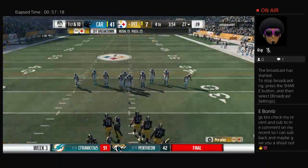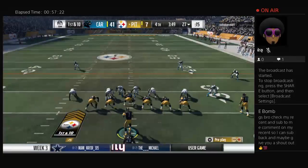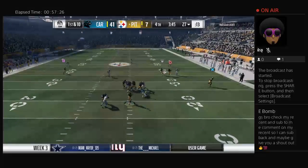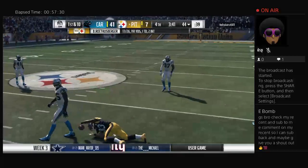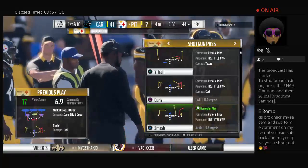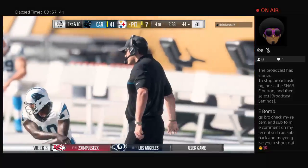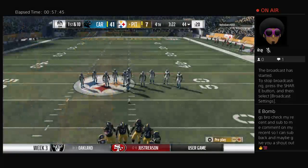And a new set of downs here after picking up the first on the ground. Here's Roethlisberger to throw. Wide open receiver complete. And they'll get it up just short of the 45 at the 44. 17 more yards on that one as they keep the drive rolling. Fresh set of downs here.